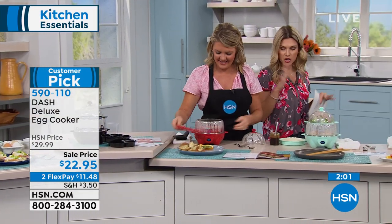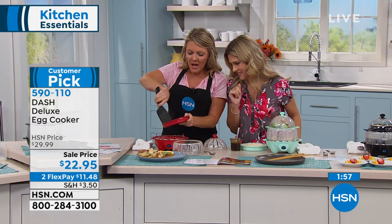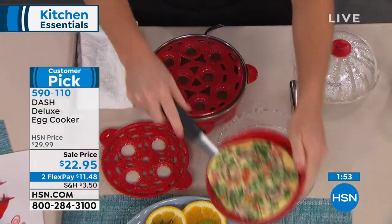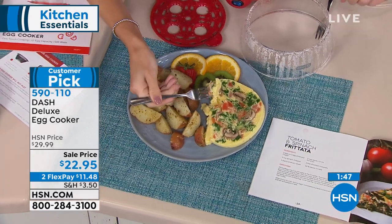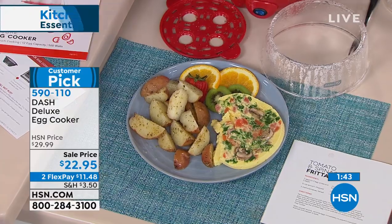Of course, eggs can be incorporated in any meal at any time. Well, look how creative we can be. We can take our bottom steaming tray and make a baby frittata. By the way, this is nonstick, slides right out each and every time. I'm just going to check it out, make sure I did it right. We use the steamer tray on top and then made potatoes.